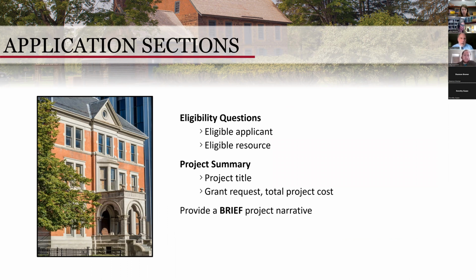So the section dealing with eligibility questions. Again, this is just to see, is this grant program correct for what you're trying to do? Are you an eligible applicant? Is this an eligible resource? Again, if you have any questions on whether this is the right program for you, always reach out to Trust staff. We'll be happy to discuss it with you directly. But as you fill this out, if any red flags are going up, please reach out to us before you get too deep into the application.